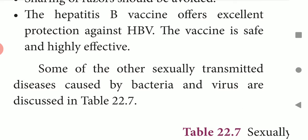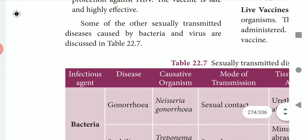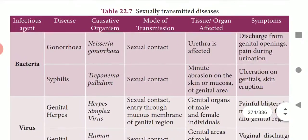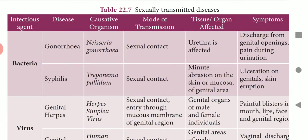And some of the sexually transmitted diseases we can see here. So if you see in this table, sexually transmitted disease through bacteria. So through bacteria the diseases are gonorrhea and syphilis. Causative organisms are Neisseria gonorrhoeae and Treponema pallidum. Mode of transmission is through sexual contact. Both are transmitted through sexual contact. It affects the urethra and minute abrasion on the skin or mucosa of genital area. Symptoms for gonorrhea will be discharge from genital openings, pain during urination. For syphilis it is ulceration on genitals and skin eruption.